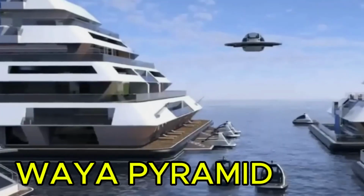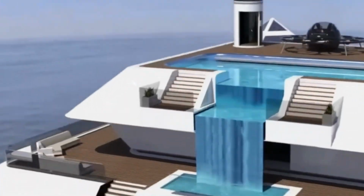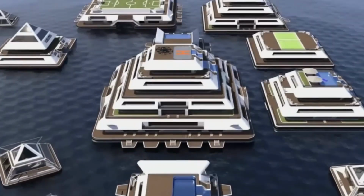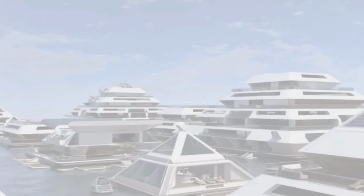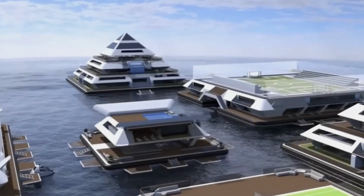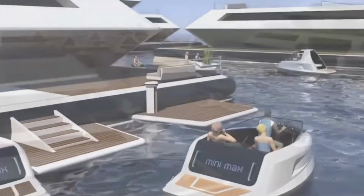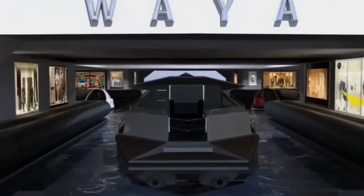The Waya Pyramid is a futuristic, eco-friendly floating villa that offers a truly unique living experience. Part of the luxurious Heart of Europe project in Dubai, this houseboat features 3 stunning decks: the sky deck, sea deck, and submarine deck. On the sky deck, you'll find a sun lounge, outdoor dining area, and a jacuzzi, all designed for relaxation. The sea deck includes a kitchen, living area, and stairs that lead you to the water.